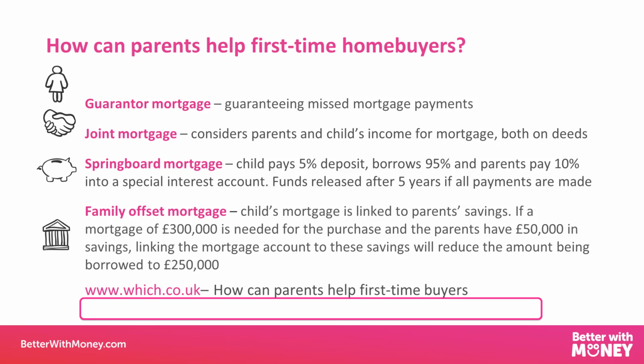But then after a period of time, normally 5 years, the lender will release that charge and those funds to the parents or the family member, along with interest as well. So that money in effect is just being invested for that amount of time, and then it's returned with that interest as long as those mortgage payments are up to date. And then of course, once that money's returned, it can be used for the next child, which is why it's become increasingly popular. Most lenders will only offer a springboard mortgage on properties up to the value of £500,000, but for most first-time home buyers, that is more than enough.